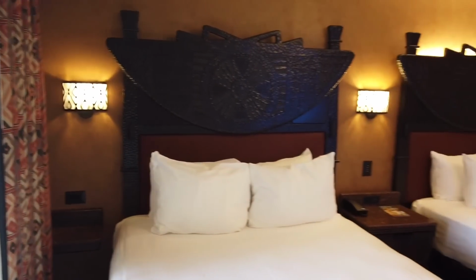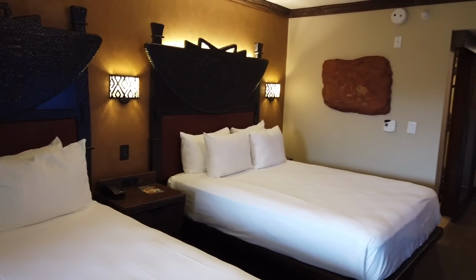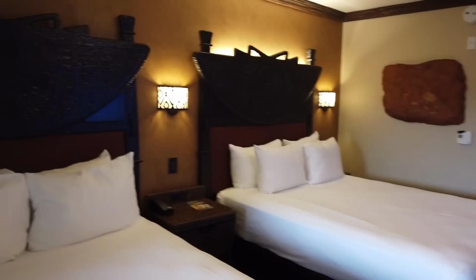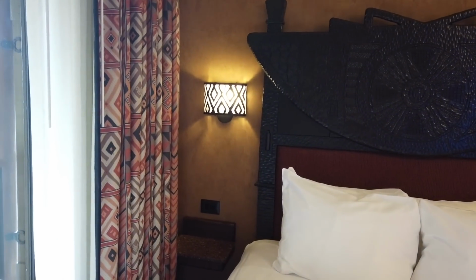This room does have 2 queen beds, although there are a lot of rooms here that have 1 king bed, so you can go ahead and book that when you book your trip. 2 queen beds is the standard. That's why I typically stay in rooms with 2 queen beds, to show you what the space is going to look like. Speaking of which, almost 400 square feet is not really anything to scoff at in a hotel room.